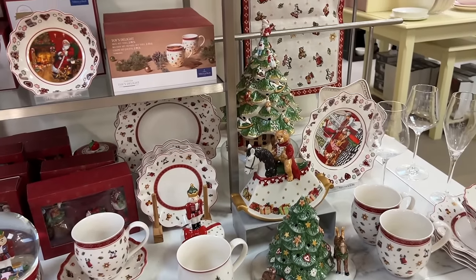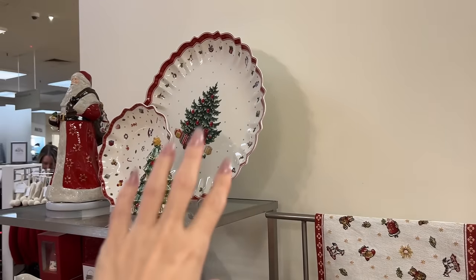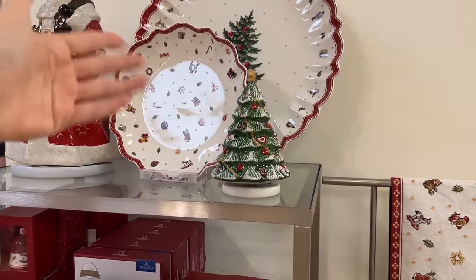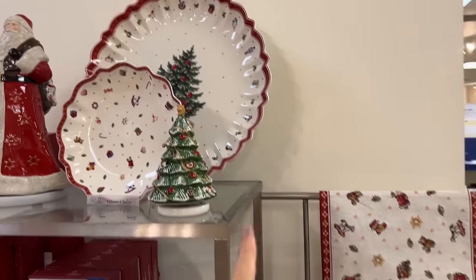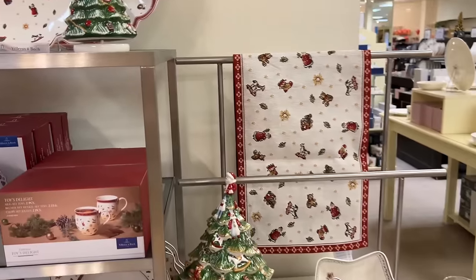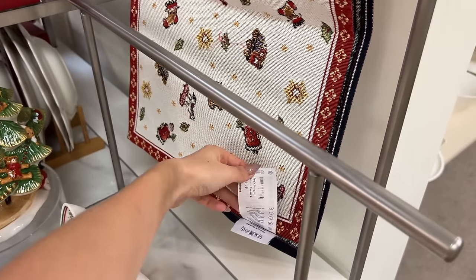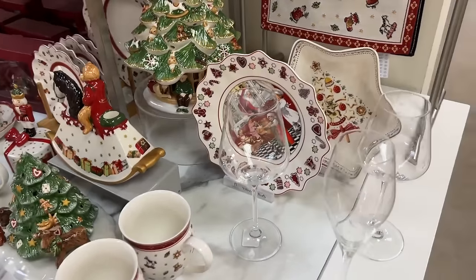We have some absolutely gorgeous dinnerware here. I'm in love. Look at this giant serving plate back here. That is huge. That is a serving plate. That's not a dinner plate. That's something you would put a salad in. So you can only imagine how big that one is back there. This is going to be a musical tree, which I love. Oh, look at that table runner. That is really, really sweet. It is $60.